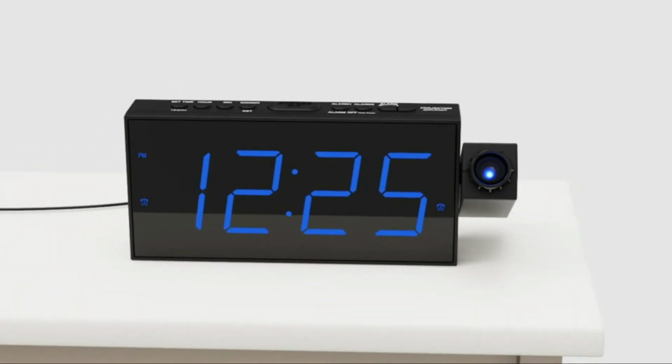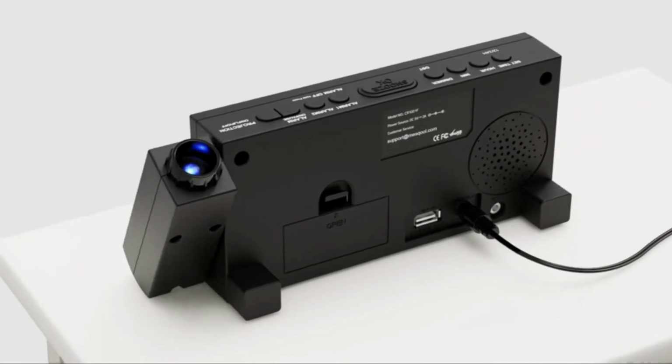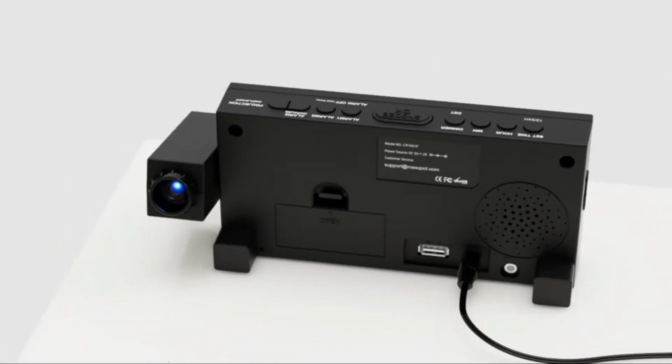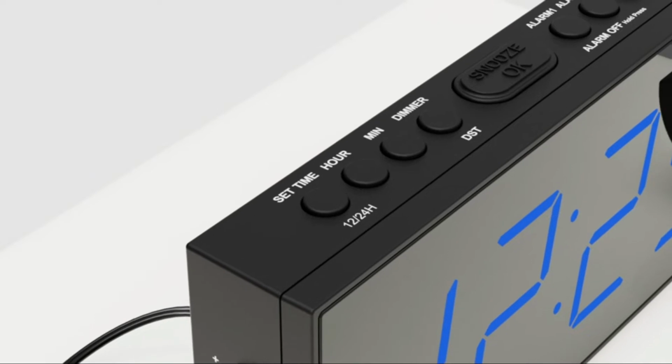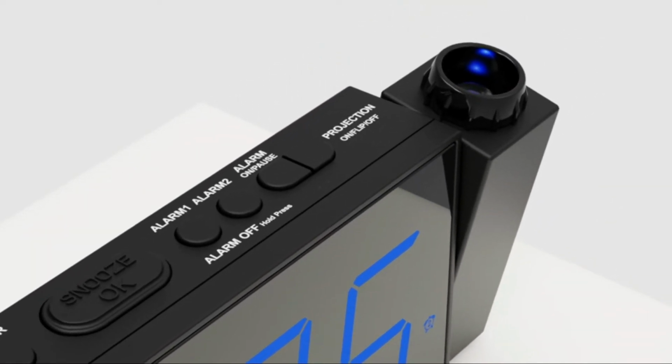Projection clocks are a type of clock that uses projections to display the time. These clocks can be used in a variety of settings, such as homes and offices. Some projection clocks even have features that make them more versatile, such as alarms and timers.